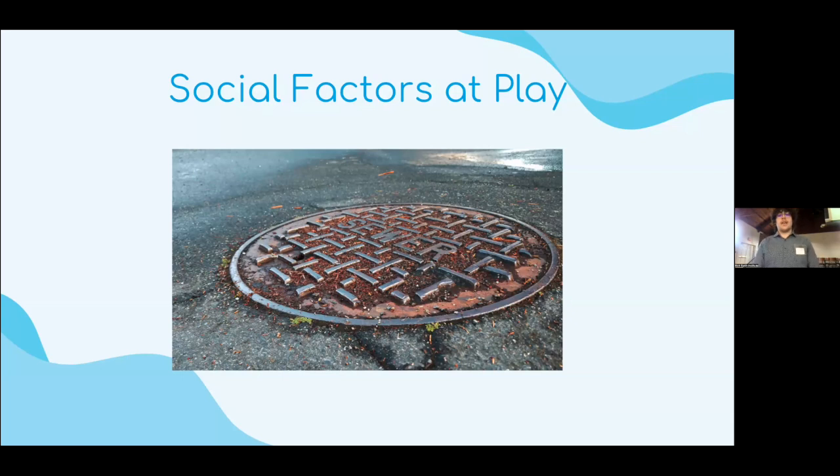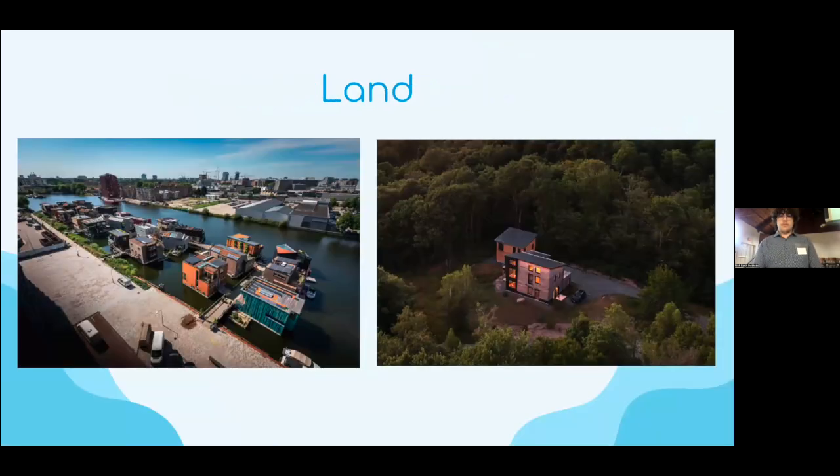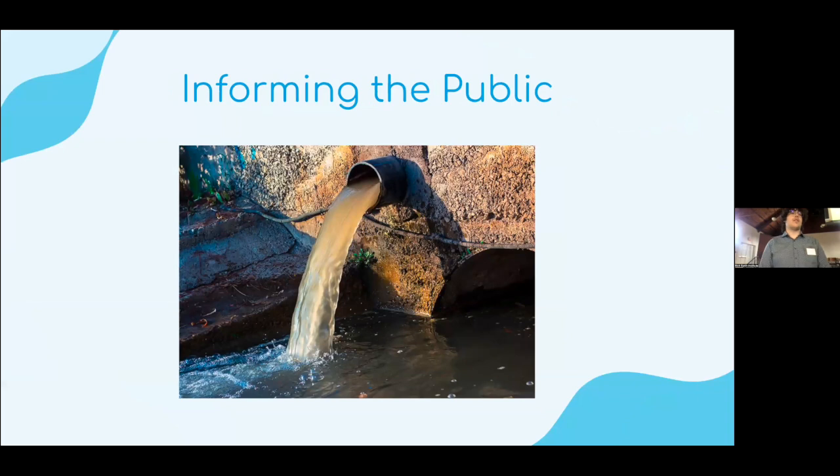And this is likely because most Americans are not well informed on their wastewater systems. I want people to think about this. Do you know the facility that treats the waste coming from your home? Do you know where that facility is sending the treated waste, or the quality of the treated waste that they're sending into your local community? I know I don't know the answer to these questions, and I'd hazard to guess that many of you don't either. And this is a large issue.